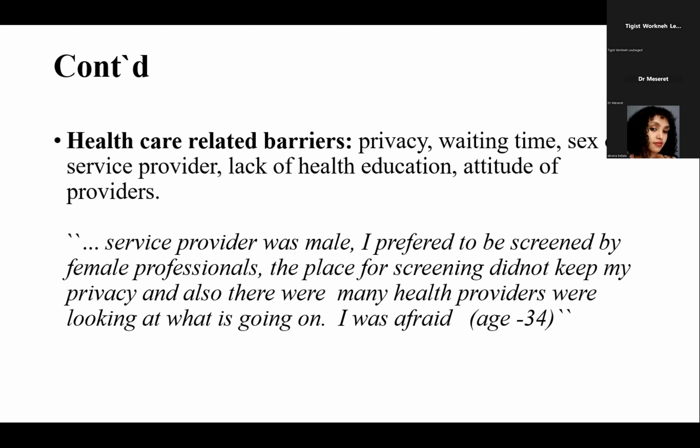Pap smear is not available at the public health centers. It is available only at private health centers, and it is costly. The costs are more than 1,000. What do you say on that?